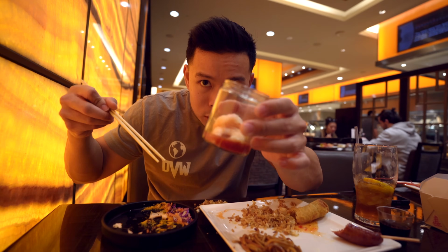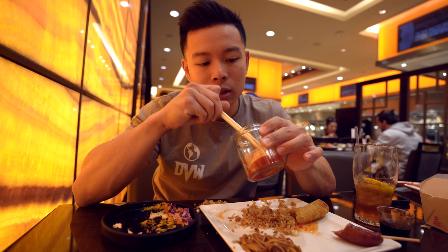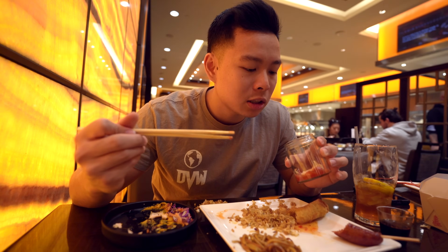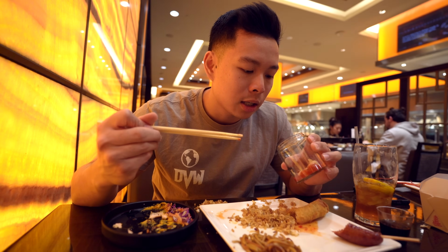Got this little shrimp cocktail right here with the sauce and lemon all on there for us. Very convenient. Let's try it out. Really good shrimp cocktail. It's nice, crunchy, fresh pieces of shrimp with that slight citrus lemony taste. And they already got the cocktail sauce in this for us. It's really convenient and good.